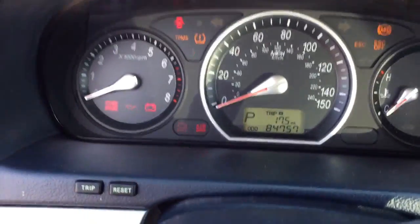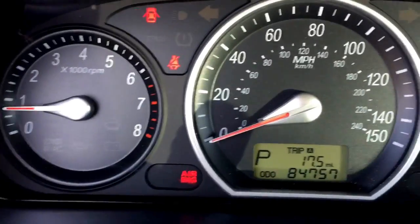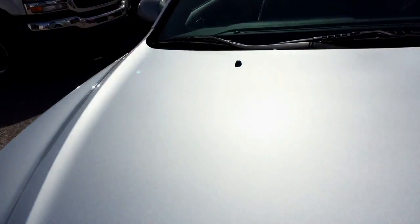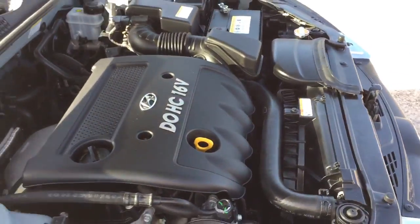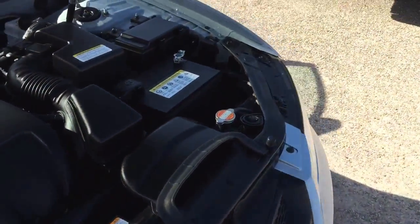All right, I'm gonna hop in here. I'm gonna start this guy up. 84,757 miles on the car. This is exactly, except a different color, my ex-wife's car. I got her a little white one, same exact car, and she drives it all the time, up and down I-10. She needed a car that would save some gas and be safe and comfortable and cheap to fix, and this is it.